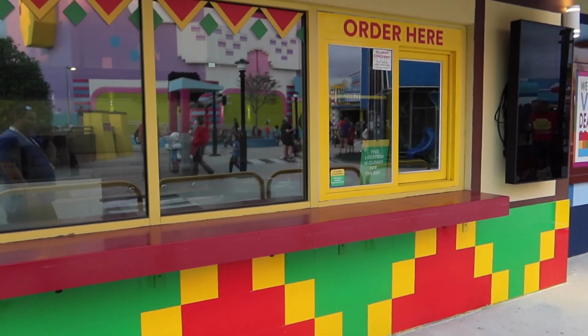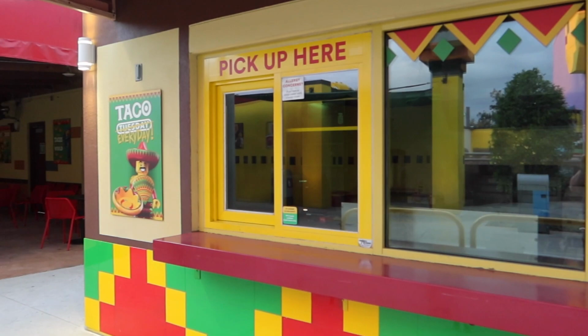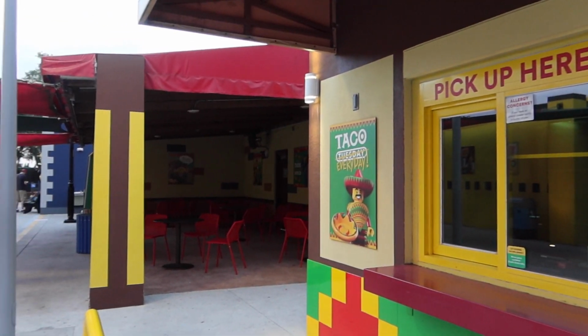I think this is going to be the final place that we find while we are here, and we will go off resort and show you where you can eat there.